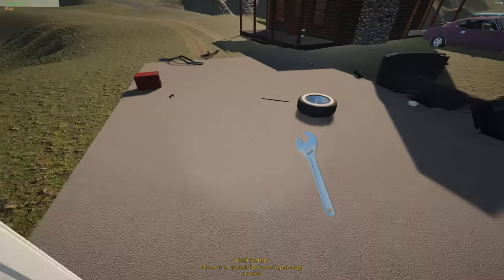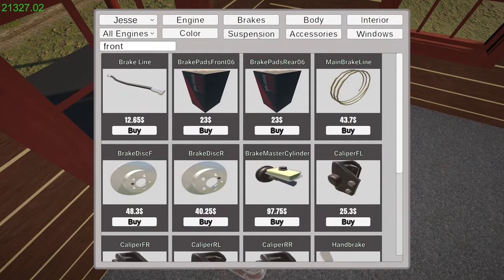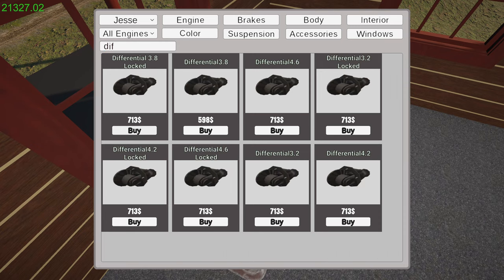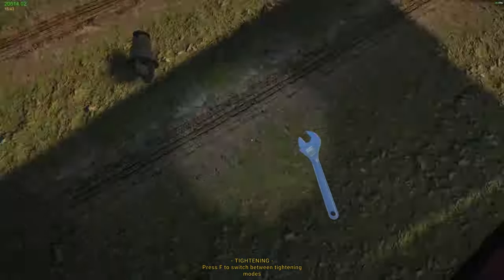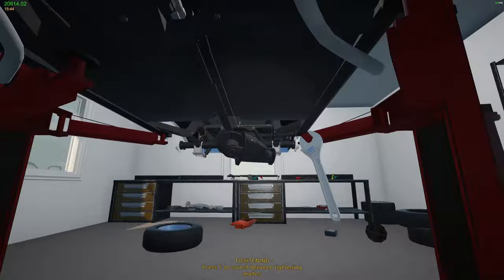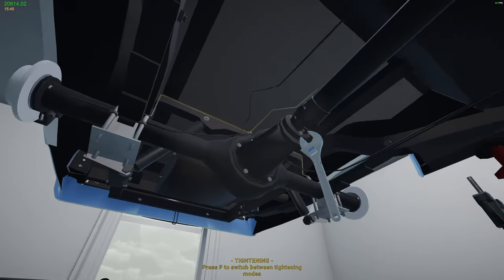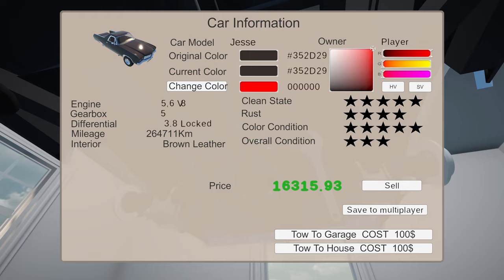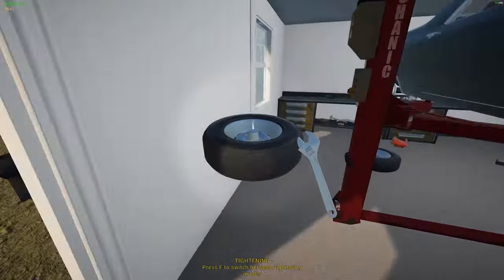And I need to do a diff. That's suspension. Diff. There we go. Let's do a locker. Why not? Can't complain with a welded diff. Right. Wheels.